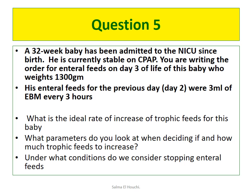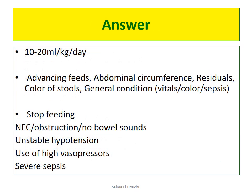And under what conditions do you consider stopping enteral feeds? So once you reach 24 ml per kg per day, this is when you stop the trophic feeding and you start to increase at a rate of 10 to 20 ml per kg per day, advancing feeds, and you always look at abdominal circumference, residuals, color of stools, the general condition of the baby.